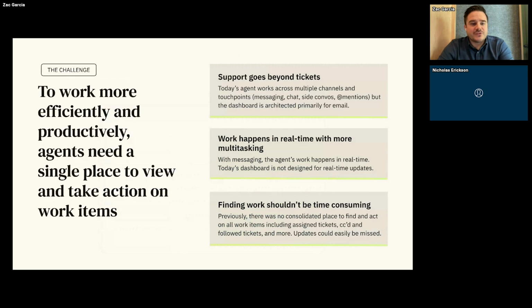As we move forward with Zendesk and continue to try to meet your needs more effectively, we want to acknowledge some of the realities of the modern world, which includes support going beyond the ticket, right? Real-time conversations happen at a rapid pace, and we have more going on in Zendesk besides tickets. There's side conversations, there's custom objects that are happening, all kinds of creative workflows are being built, and we want to be able to serve those quickly and effectively in a focused way.